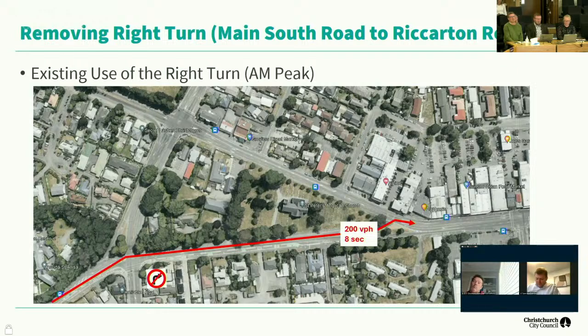There may also be some trips that start their journey in that mid-block section between Curlitz Road and the intersection of Main South Road. At the moment the delay there is about 8 seconds per vehicle on average during the morning peak, which isn't very much as far as delays go. That's obviously because of the seagull arrangement there, where you're only giving way to the right hand side, and then you merge with the traffic as you're heading eastbound.